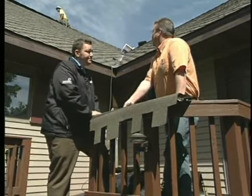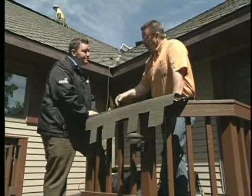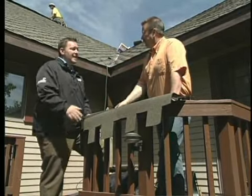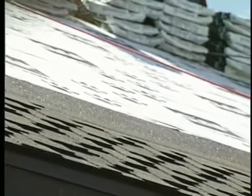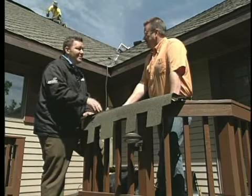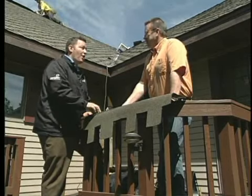Sure, from an aesthetic standpoint, it's very nice looking. But that pattern also plays into keeping it weatherproof as well? Exactly. If you have too many seams that are lining up, that's going to create a chance for water to get to the underlayment. We already know that we have a lot of waterproofing underneath the shingle, but the more water we can keep from it, the better off we are.